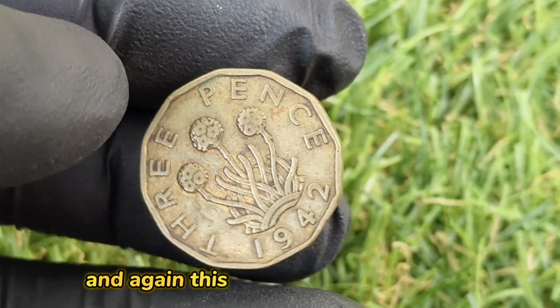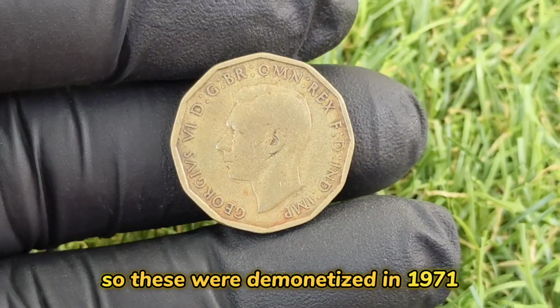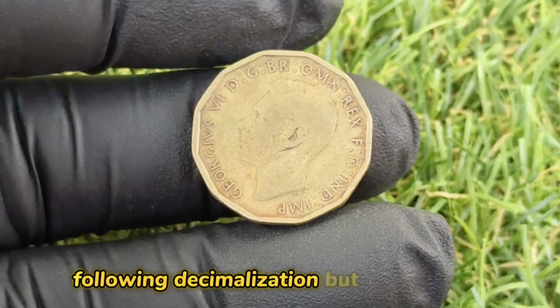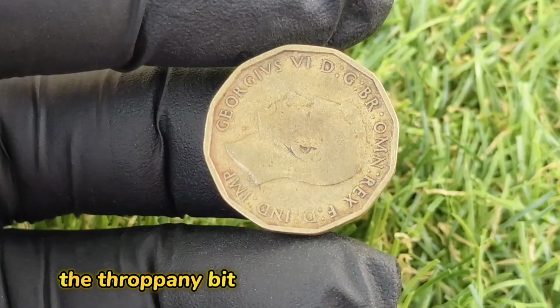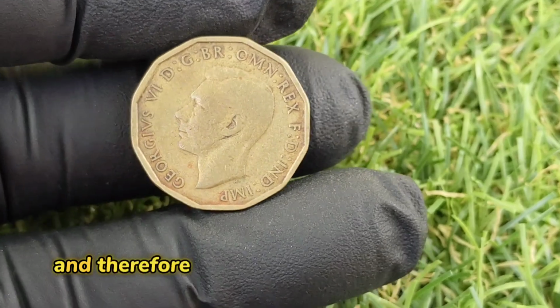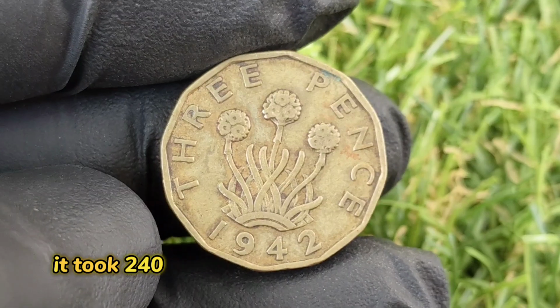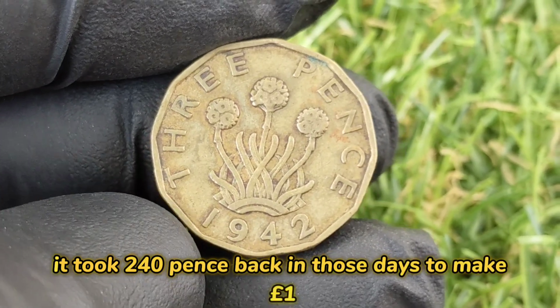And again, this is the pre-decimal pound, so these were demonetized in 1971 following decimalization. Prior to that, the threepenny bit, as it was known in its day, was 1/4 of a shilling, and therefore 1/80th of a pound. It took 240 pence back in those days to make 1 pound.